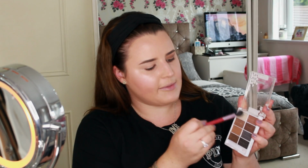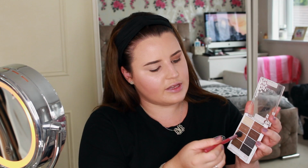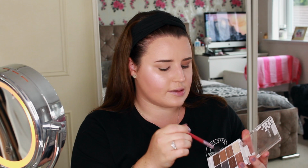Taking the fluffy brush again, I'm going to take the light brow bone colour, just put that all over the lid. I'm going to go ahead and take the crease colour. These are honestly so buttery and nice. As you can see as I'm putting it on, they're not as pigmented as the Smashbox ones, but they're definitely still great eyeshadows.